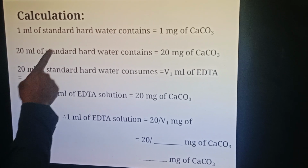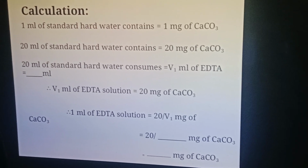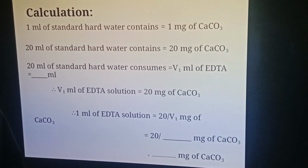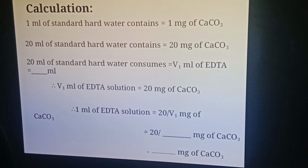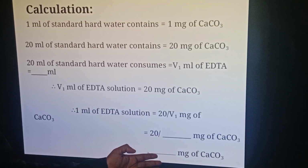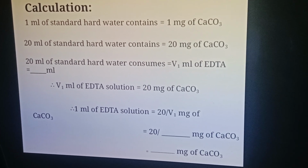Then 1 ml of standard hard water. Next, move on to the calculation part. 1 ml of standard hard water contains 1 mg of calcium carbonate. So 20 ml of standard water contains 20 mg of CaCO3. So from the final step, we can calculate the strength of the given EDTA solution.